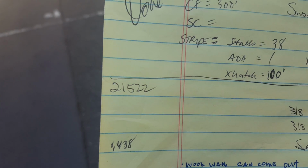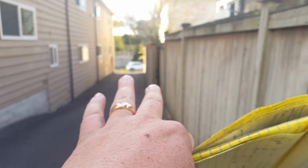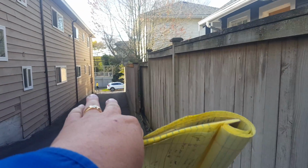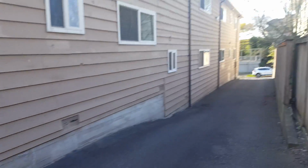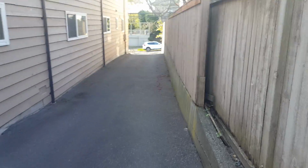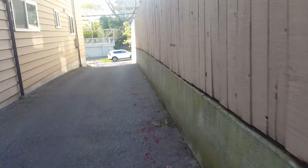I'm at job 21522. It's called 318 West Lee. It's in Seattle. There's some crack fill that needs to be done as you come up this driveway. Which, by the way, it's a tight driveway that comes all the way up the side, and then you have this small amount of parking up here. So, no matter what, you'd have to park down here at the bottom to come in and do any crack filling.